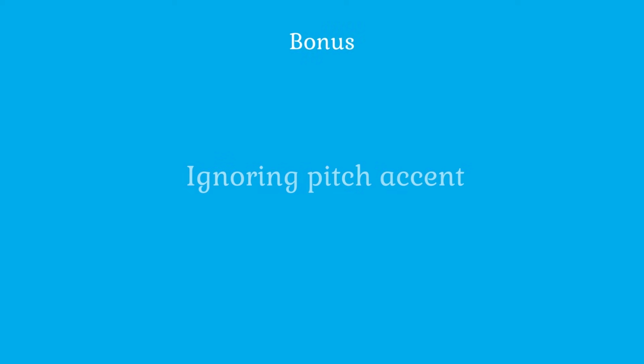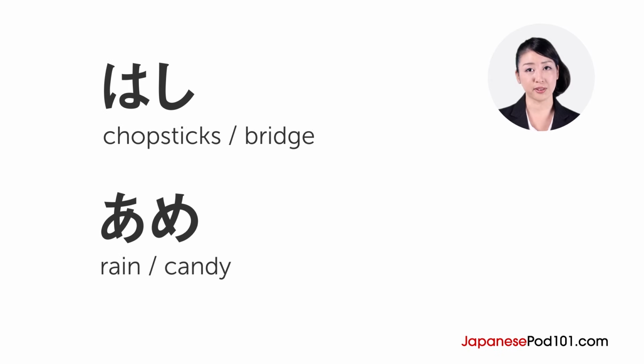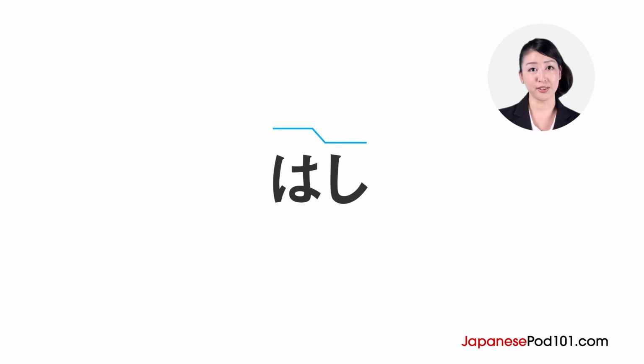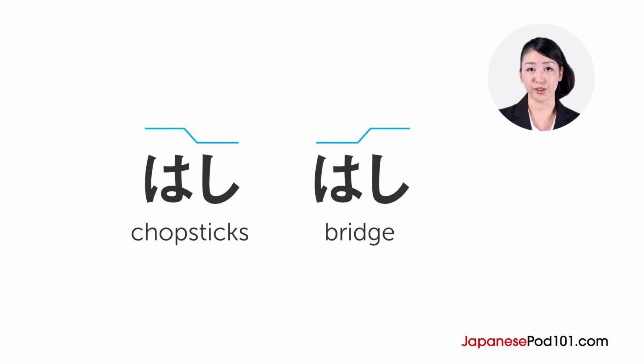Here's a bonus one. It's ignoring pitch accent. Japanese has many words with the same spelling but different meanings. But there's a way to differentiate these words. Pitch accent, the intonation used when pronouncing the word, for example. If you say hashi, it means chopsticks. But if you say hashi, it means bridge. Let's hear the difference again.